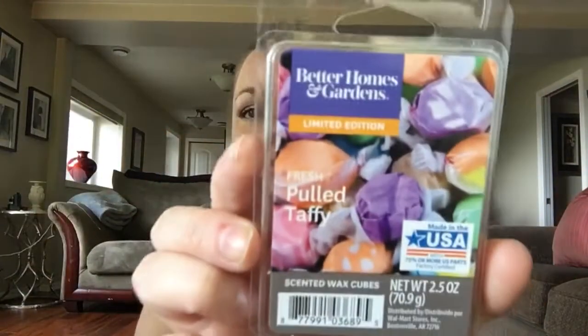I like them separately, but the Fizzy Pop, when it's just plain old Fizzy Pop, I really like to melt it with something and blend it with something else. Blended with this, and then Heather just sent me 4 more packs of Fresh Pulled Taffy, and I'm so elated. I can't remember what I mixed with this, but I used just the 1 cube so far. I'm going to go through more of this in the fall.